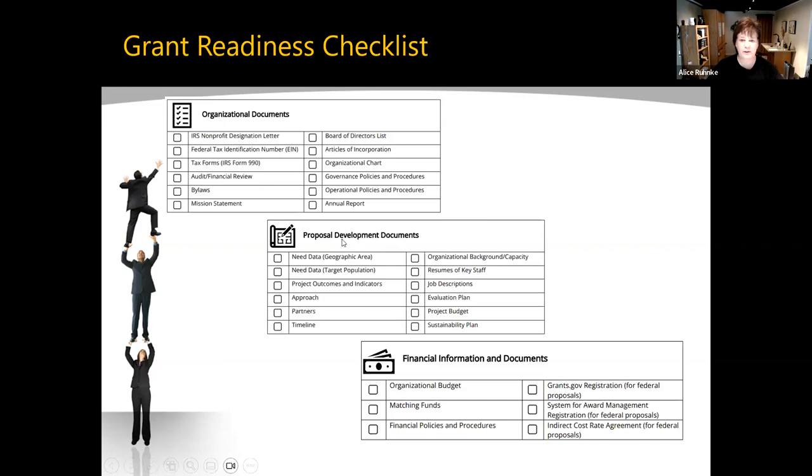Then proposal development documents. You're going to start to see the program planning framework, the project planning framework, and how it's all outlined in here. So having the need data, the project outcomes, your approach, your timeline, all those kinds of things. And then having on hand job descriptions or resumes of the key staff to help you if the funder is requesting those kinds of documents.